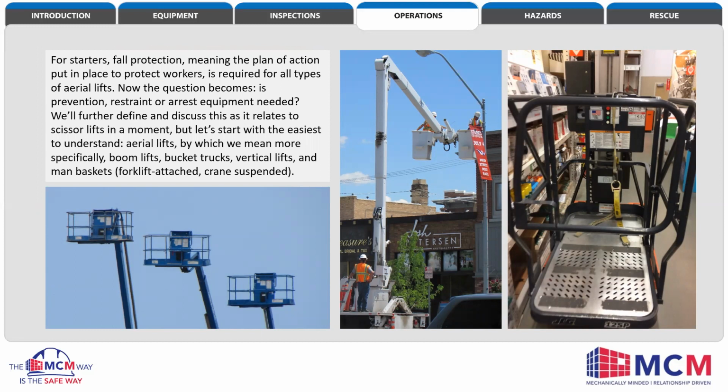Now, the question becomes, is prevention, restraint, or arrest equipment needed? Well, we'll further define and discuss this as it relates to scissor lifts in a moment. But let's start with the easiest to understand, aerial lifts, by which we mean more specifically boom lifts, bucket trucks, vertical lifts, and man baskets, forklift attached, crane suspended.